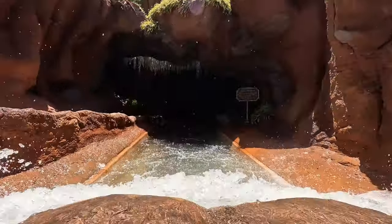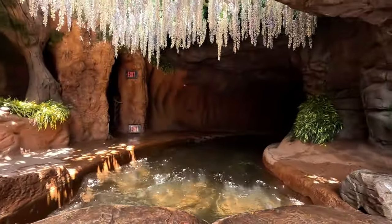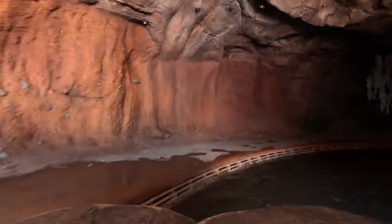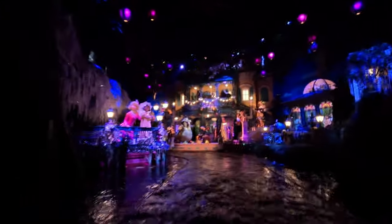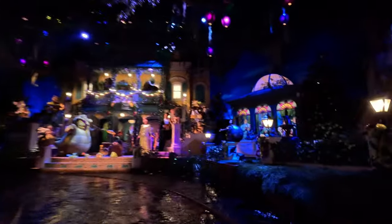All right, that's gotta be the fifth hill, maybe. This might be a nod to Splash Mountain here. That's freaking awesome right there. Oh, nope, the boat is gone. No, that might be the shell of the boat. What is happening? How cool is this? Oh my god, this is so cool.